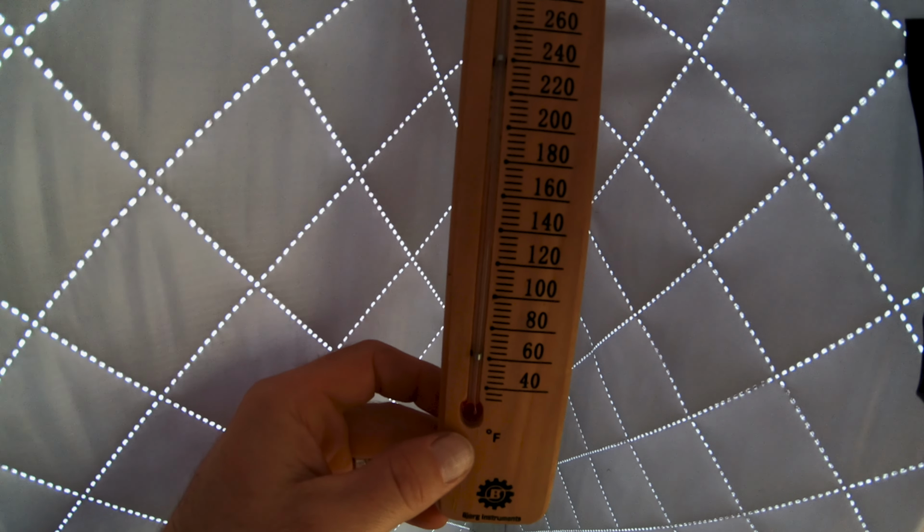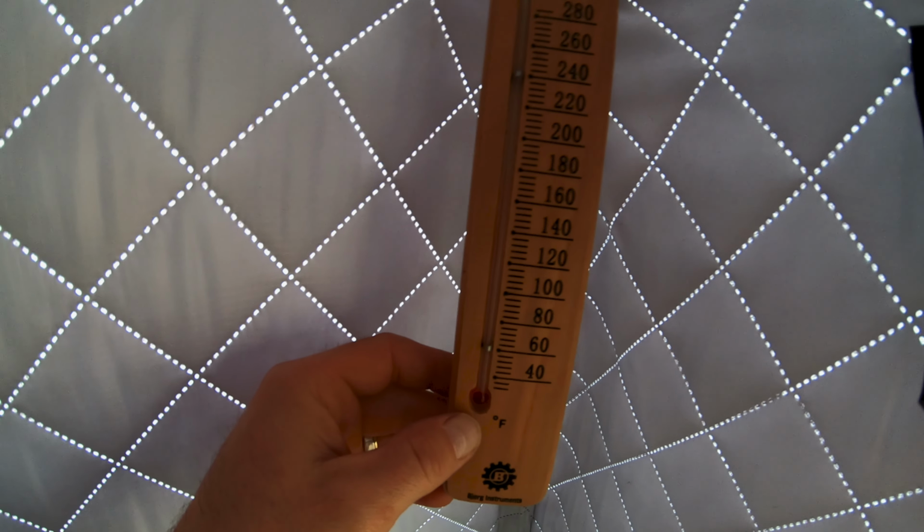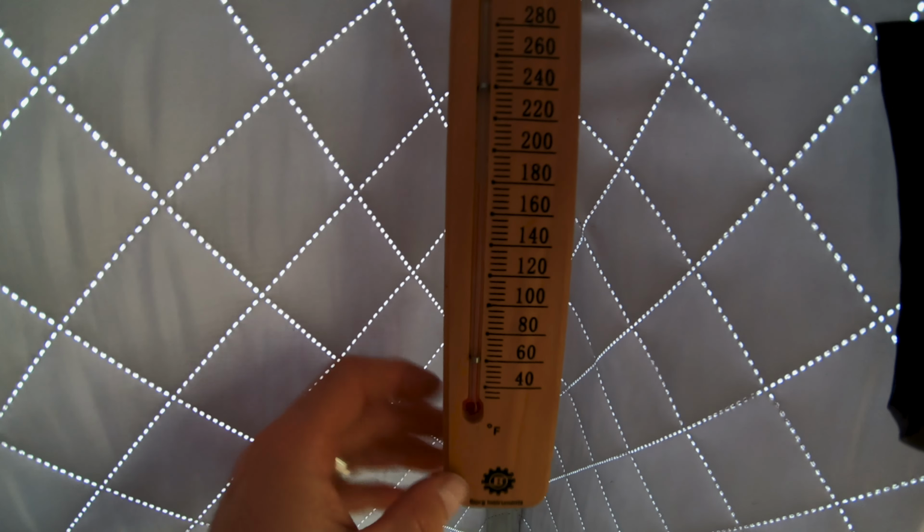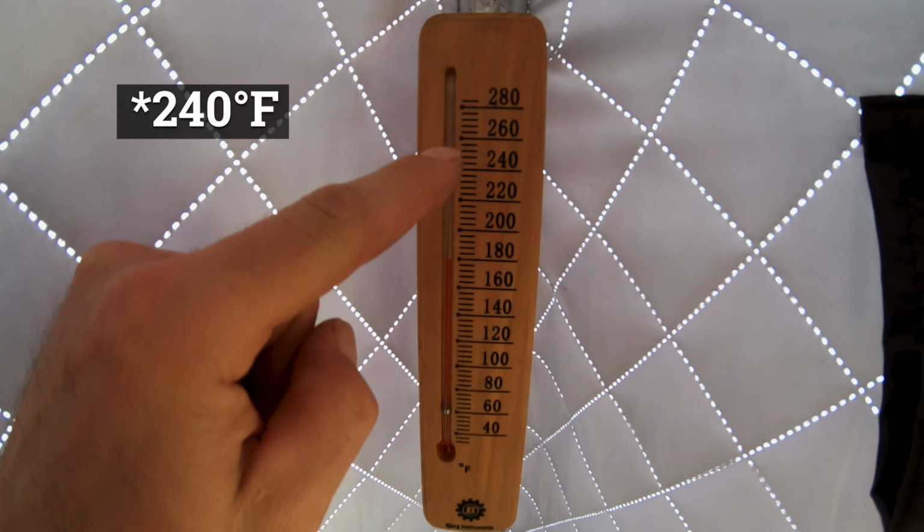My favorite's like in the 200 range, 220, but from 180 upwards, it starts feeling good. When it gets to 140, that's too hot. I don't like it that hot.